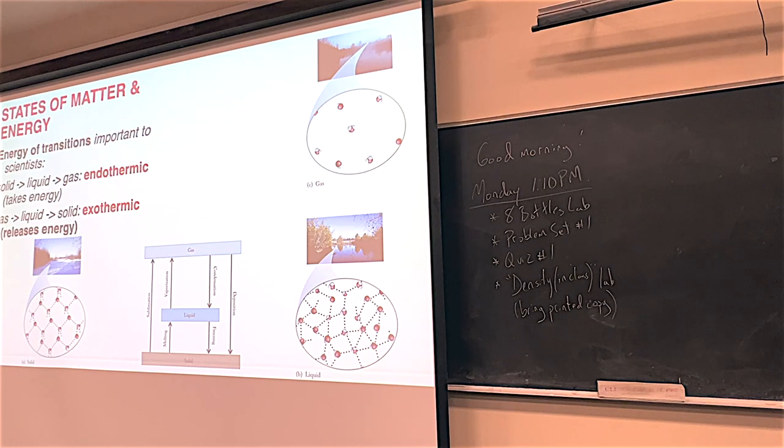All right? So we'll talk a lot more about endothermic and exothermic coming up. Just realize that with exothermic, you get energy out. Endothermic, you're going to need energy to come in. Yes.